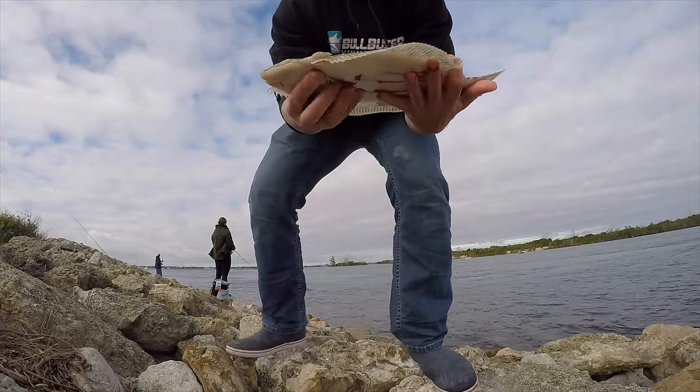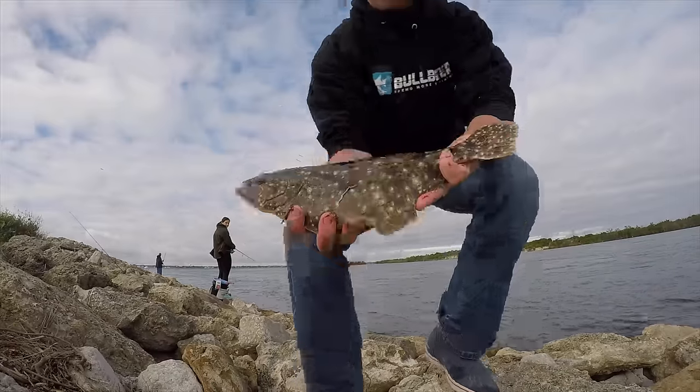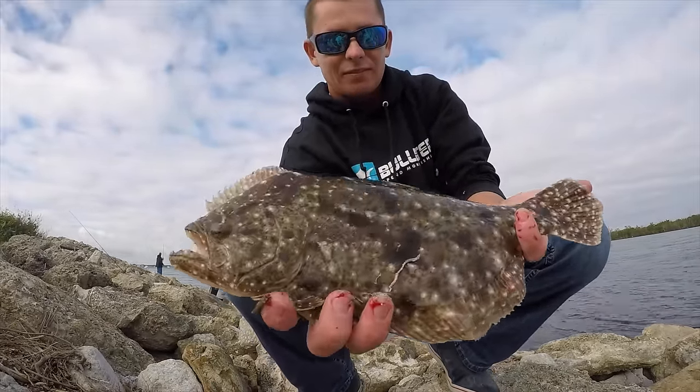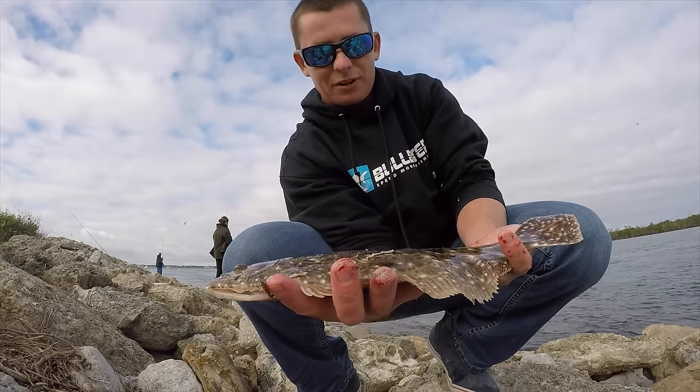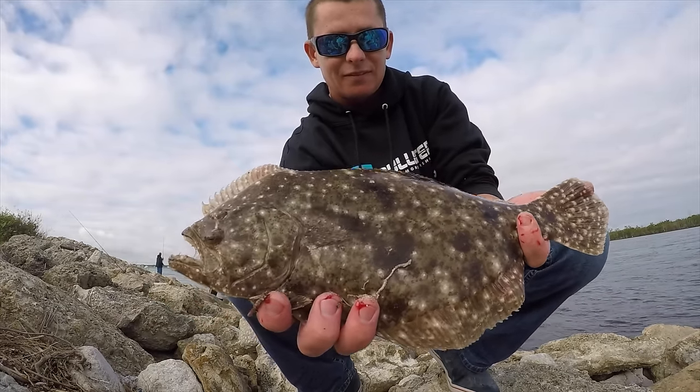So there's the third fish. Oh, almost lost him. Third fish, probably right around 15 inches, and every single one's been bigger and bigger. First one was right around 12 and a half, then 14. This one's right around 15. And they are sick. All right, let's try to get on number 4.